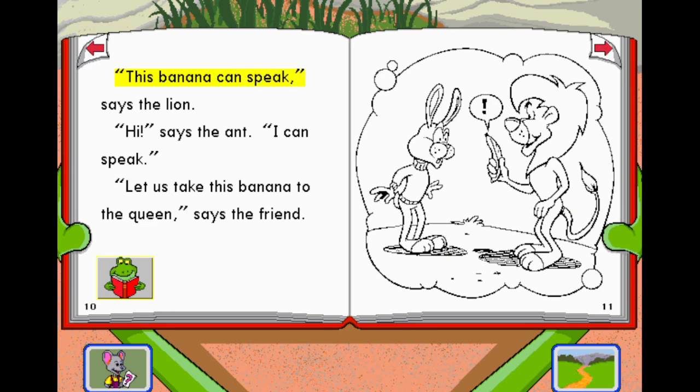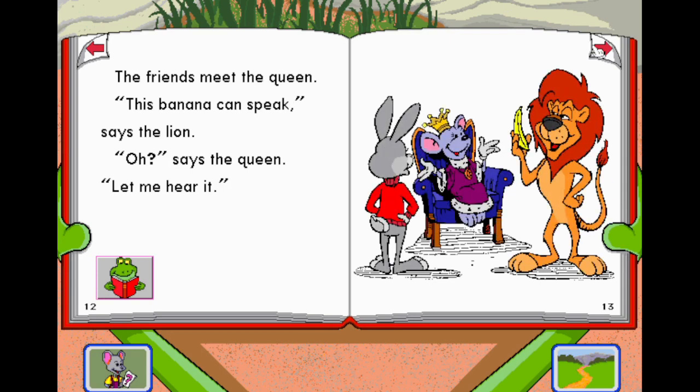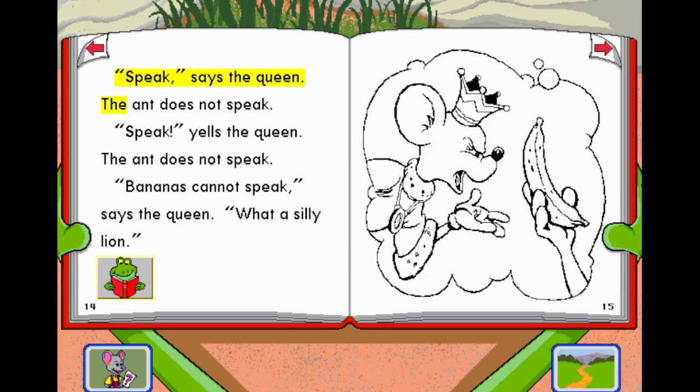This banana can speak, says the lion. Hi, says the ant. I can speak. Let us take this banana to the queen, says the friend. The friends meet the queen. This banana can speak, says the lion. Oh, says the queen. Let me hear it. Speak, says the queen. The ant does not speak. Speak, yells the queen. The ant does not speak. Bananas cannot speak, says the queen. What a silly lion.